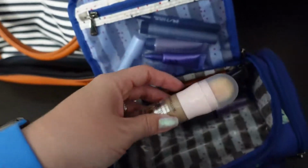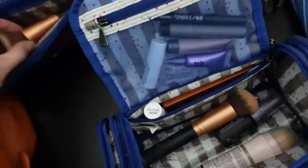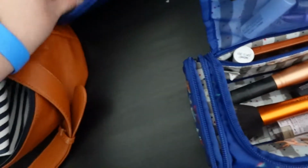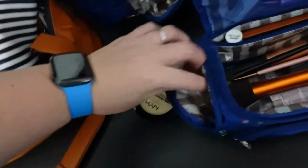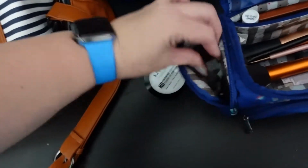Just going to see what else we're going to throw in here. I'm going to take my brushes. Not this one. I'm going to take this one, and these two, and my bronzer. So maybe on the side, and my setting powder. Oh, I'm going to take the clear one.